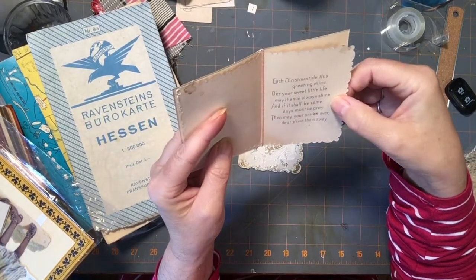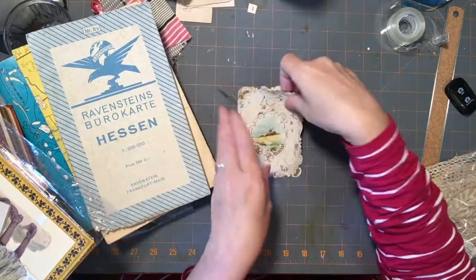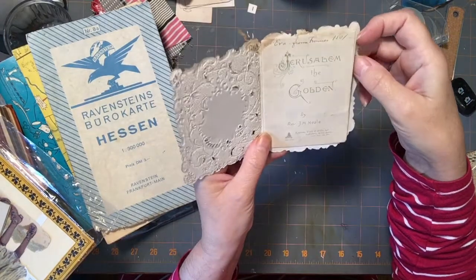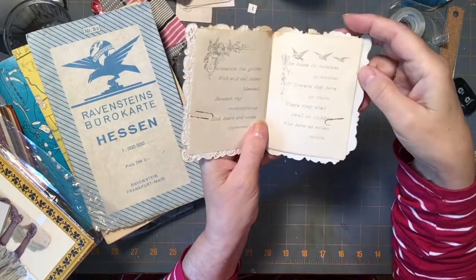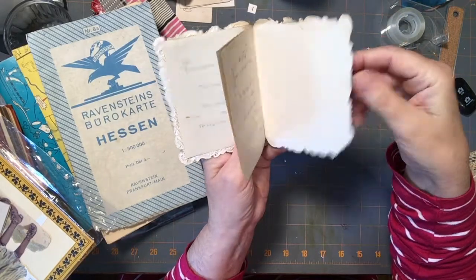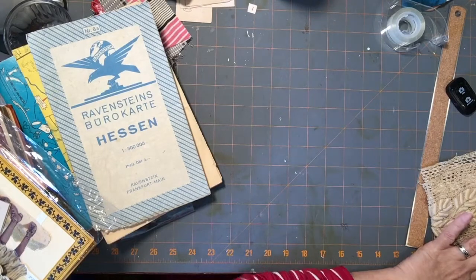Each Christmastide, this greeting mine. So it's a Christmas card, I guess. And this one, 1801. So I couldn't believe these were only $1 each. That was great. Oh, that bag is empty.